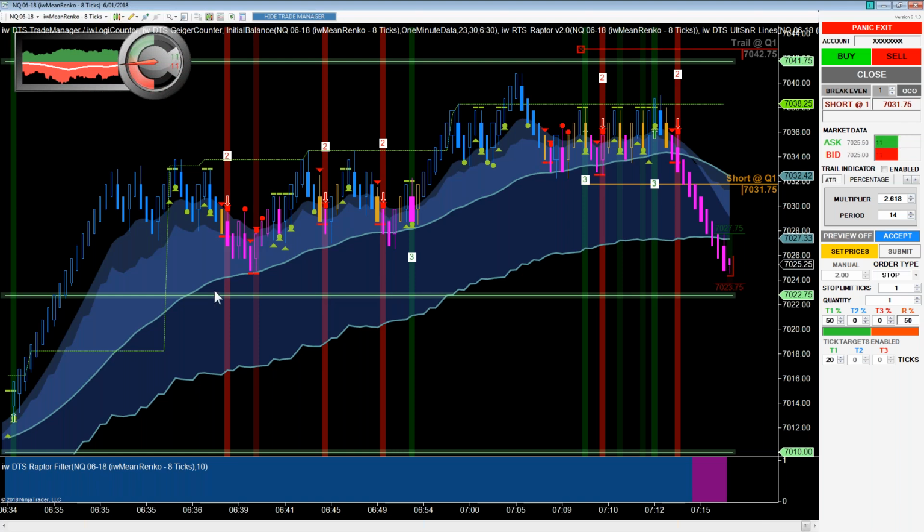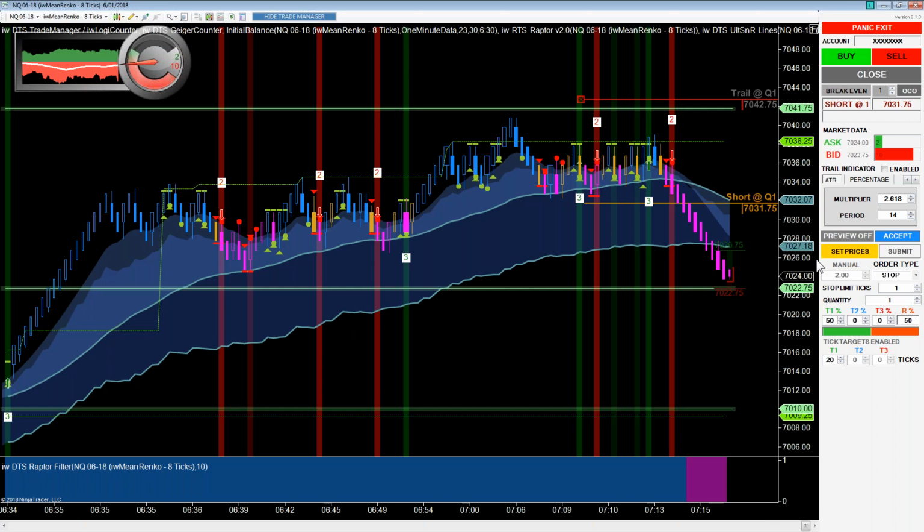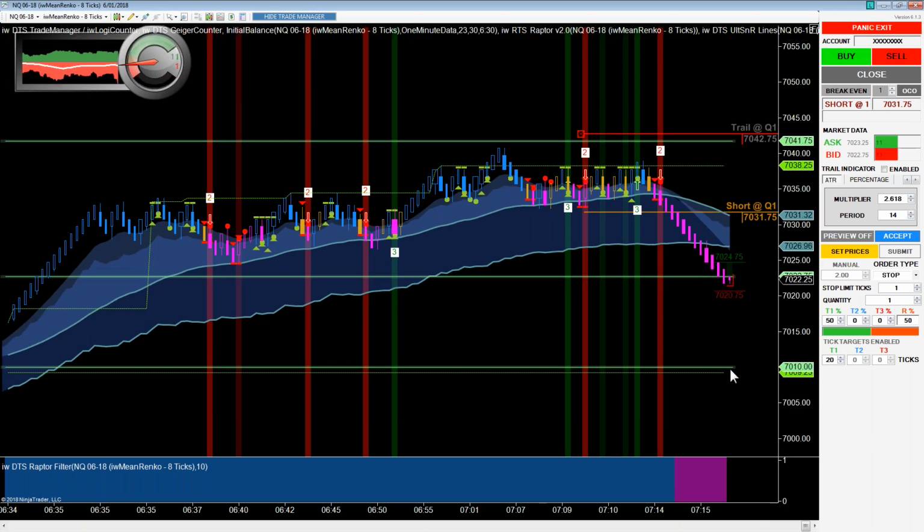And we're back down here now to the secondary resistance line. So we bounced off that one. We're down to this one. That's zone 1. Zone 2 here is going to bring us back near the low of the morning, around the 70.10 area.